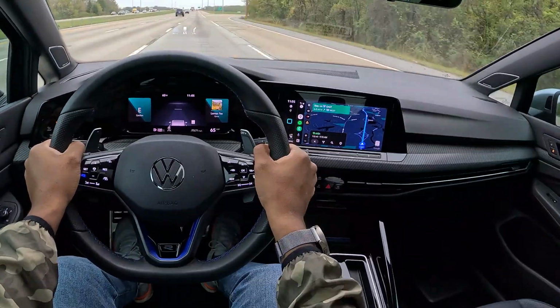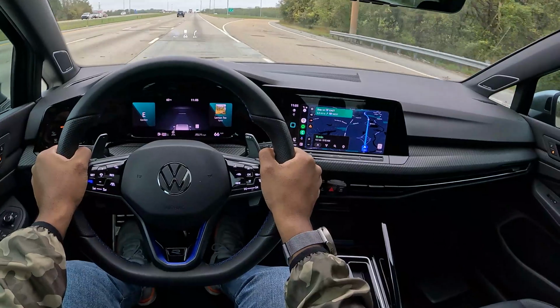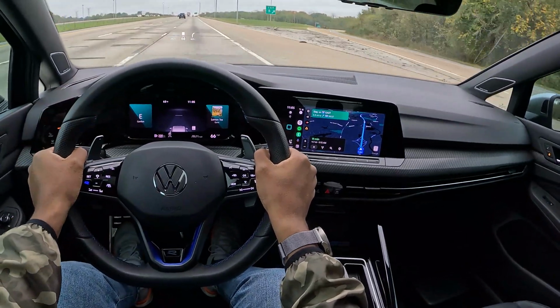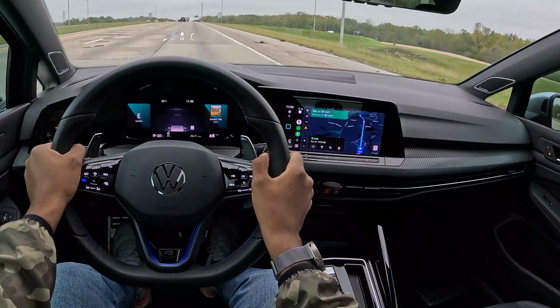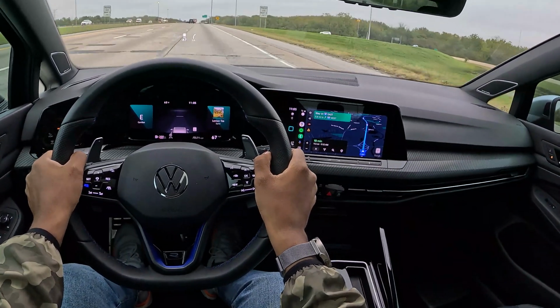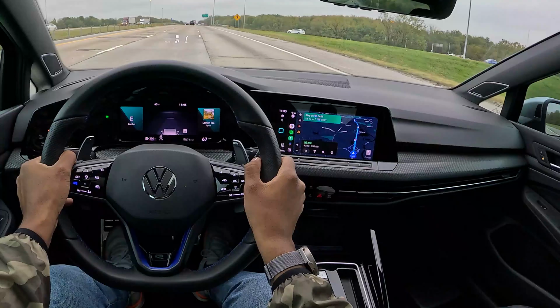but nothing that would make me not want to buy the car. Now, like I mentioned before, I am in Memphis, and as you can see, road imperfections are aplenty out here, especially on the highway. I do have the car in the comfort setting. Not sure if you can see how much the car is kind of rocking around.